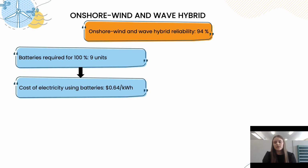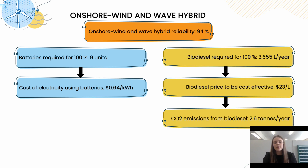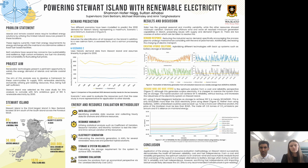Using batteries results in a price of 64 cents per kilowatt hour. The other option is to repurpose the existing generators and use biodiesel. The maximum price that biodiesel could be is $23 per litre to be cheaper than batteries. There remains a trade-off using biodiesel that is a 6% reliance on mainland energy and carbon emissions. To put that into perspective, they are currently 100% reliant on mainland energy and emit 979 tonnes of CO2 per year. And so we come full circle for powering Stewart Island with renewable electricity.